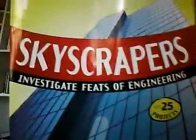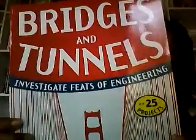So this one is on testing your own center of gravity, and what does that mean? So this one is on skyscrapers. And then this one is on bridges and tunnels. Again, same Investigating Feats of Engineering series. Same age recommendation. And for this one, the projects are engineering and thinking big, building big, the physics of bridges, amazing bridges, disaster, when bridges collapse, building big, the physics of tunnels, amazing tunnels, and tunnel disasters. And then it also has a glossary, resources, and index.